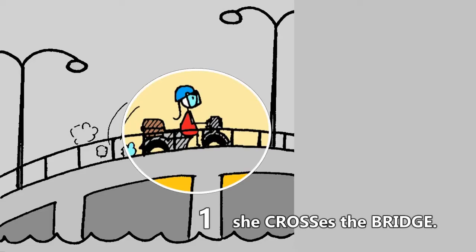Today's story includes 3 pictures, pictures E, F, and G. I will repeat each sentence 3 times and explain the techniques being used. Okay, let's begin with picture E. She crosses the bridge. Now, here's another piece of our picture E, and we finish our sentence.